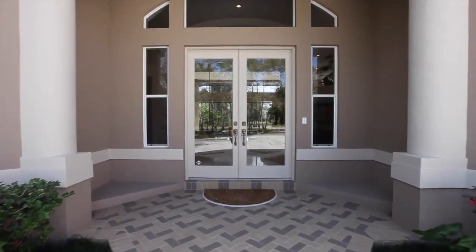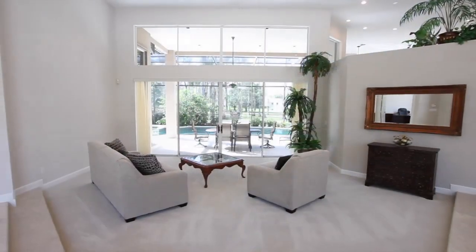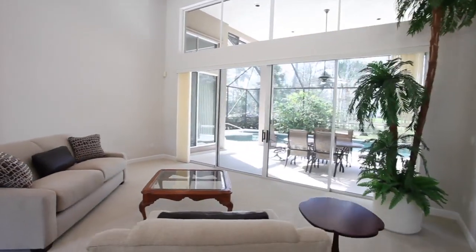An inviting double door entry invites you into the home. The open and spacious living room is a perfect place to relax and unwind.